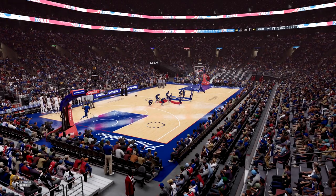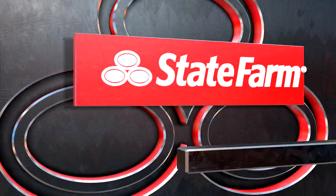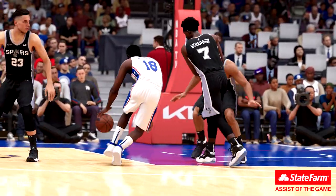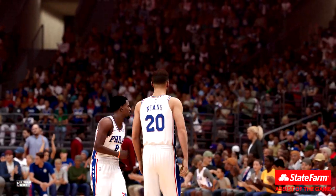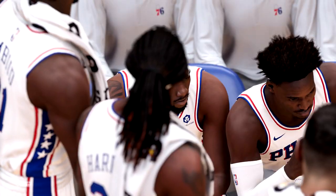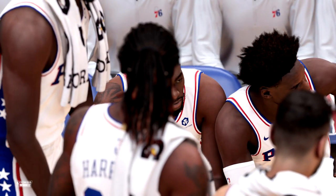Take a look at our assist of the game presented by State Farm. And I'm glad this was the pick because I love this pass. Such a great dish. That's what I call court vision. Yeah, you also have the location of the pass. Puts it right where it needs to be, where his man can do something with it.